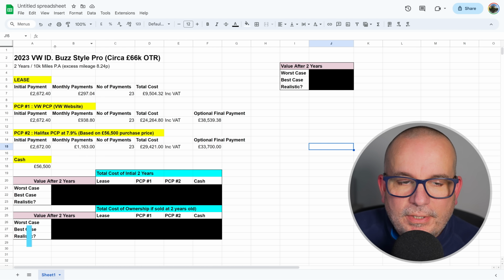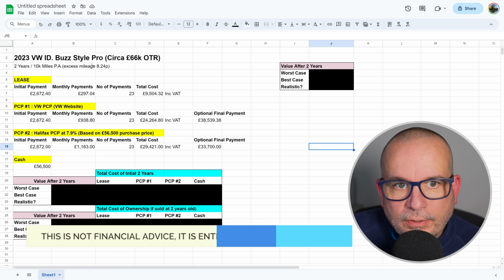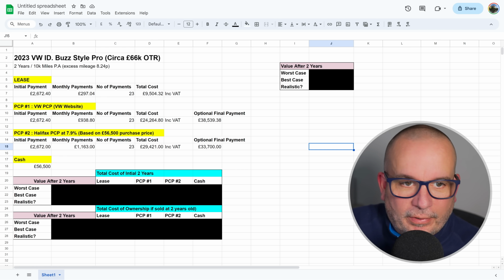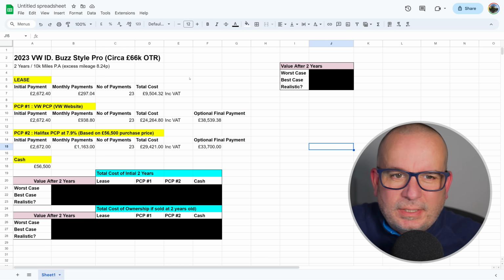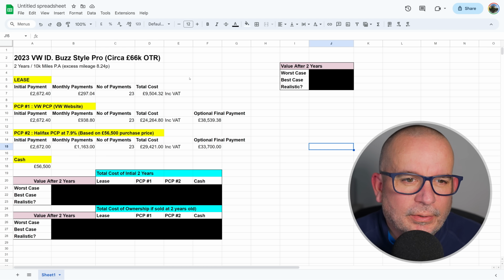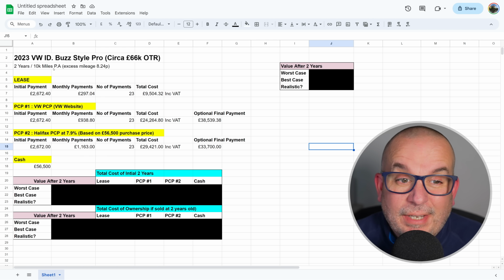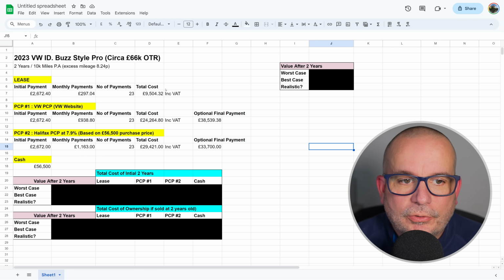Now, as you can see, some of this spreadsheet's blacked out at the minute, but I'm just going to walk you through it. So it's a VW ID Buzz Style Pro. As I said, there are a couple of options on it. It's got the white paint, which I think is £300. It's got a tow bar, a couple of other bits. So it's around about 66 grand on the road, closer to 67, I think, but don't quote me on that. 2-year, 10,000 mile a year lease. It's actually done through his business, which was all ex-VAT on the stats he sent through to me, but I've made it including VAT just to make it easier for everyone watching this.